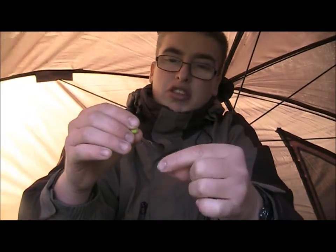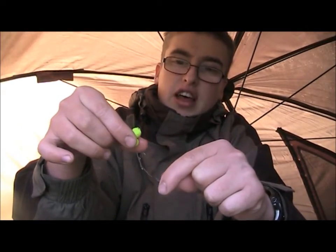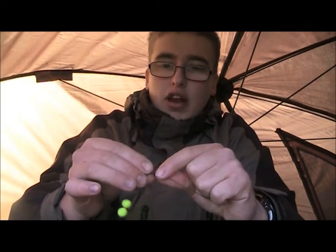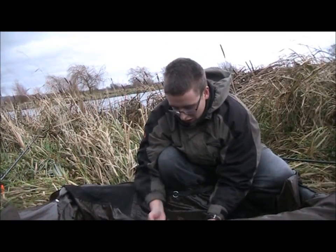But just tested it in the water actually, and it sits really nicely. Just sits perfectly just like that. So an excellent little rig just to give a go, just off the bottom, you know. But yeah, fantastic stuff. Going to get it back out there again right now, and fingers crossed it'll go off again. Okay, right guys, so once again the rod goes into action.